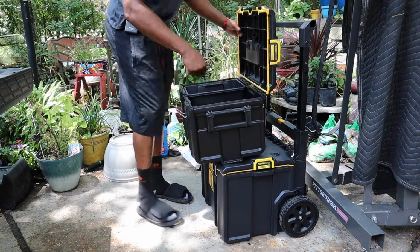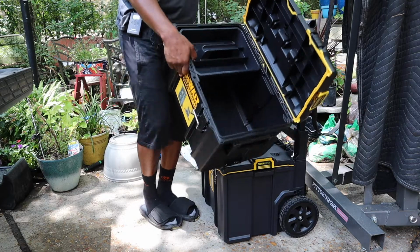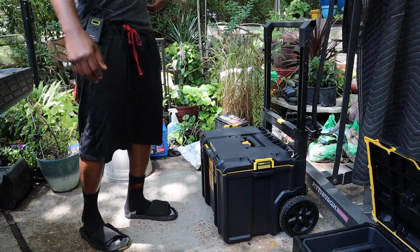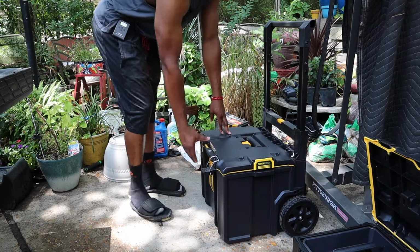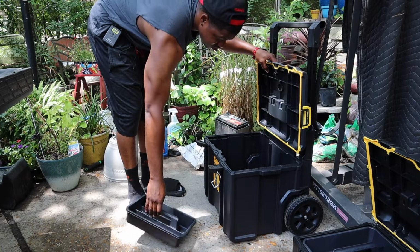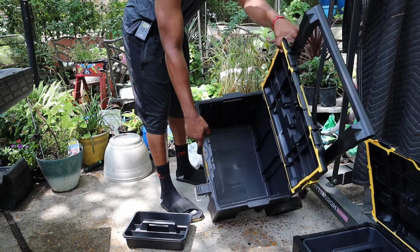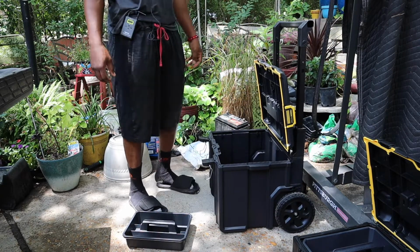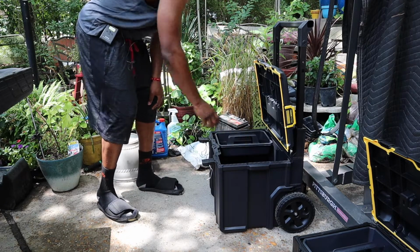Carrying case. Nice little depth there. And the final box. Little case. Nice little depth. Feels pretty solid. So I'm gonna put some stuff in this thing and see what it looks and feels like afterwards.